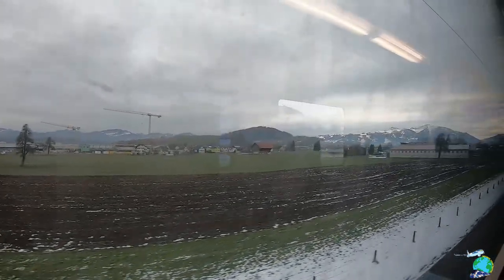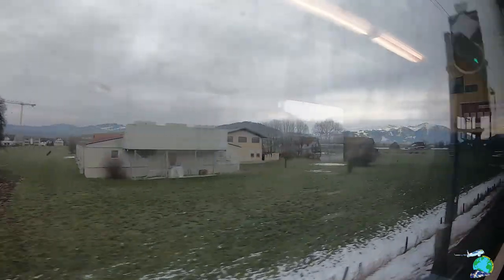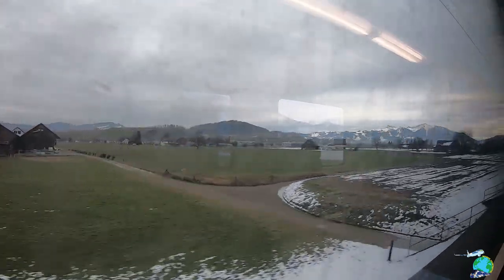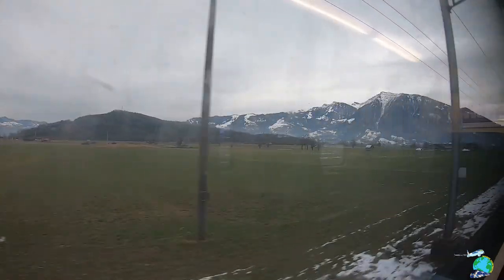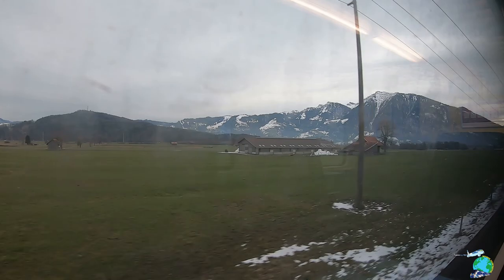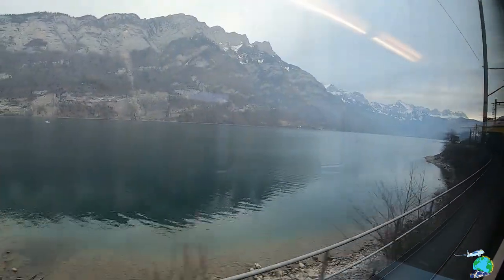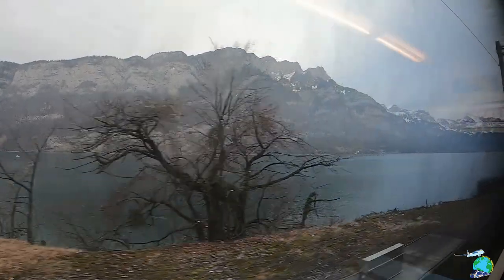After about 30 to 40 minutes into the trip, you will see the first glimpse of the mountains that will appear on the left side of the train after you left Lake Zurich. And after 10 more minutes, you will ride along the shoreline of Lake Walen, which is, in my opinion, one of the most beautiful lakes here in Switzerland and in the whole of Europe.